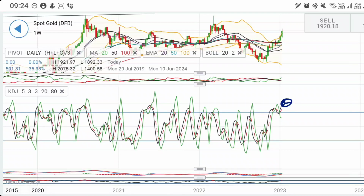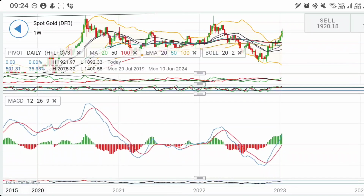Only thing is I look forward to how high it can go, and how high it can achieve. First thing is it has to sustain above 1932 in order to confirm the bullishness. Now look at the MACD on the weekly charts, extremely divergent, extremely bullish here.